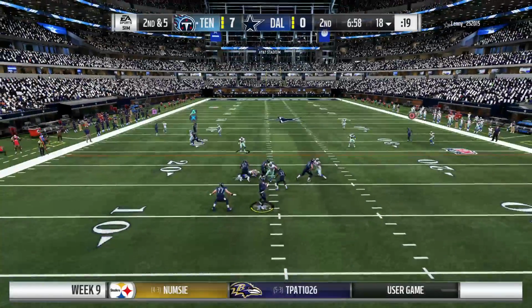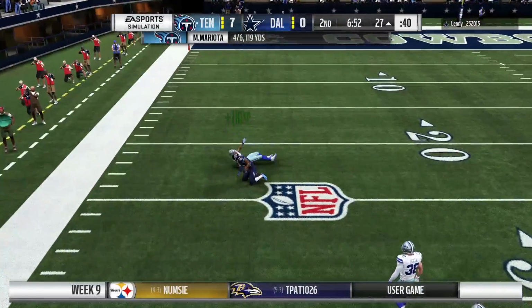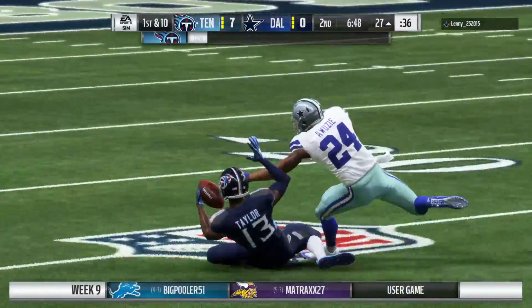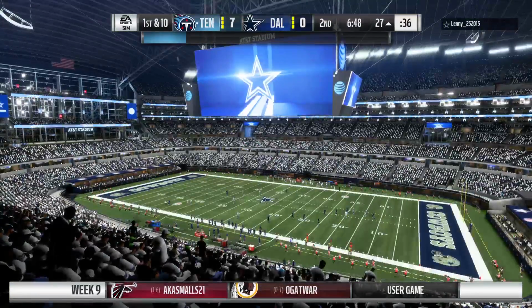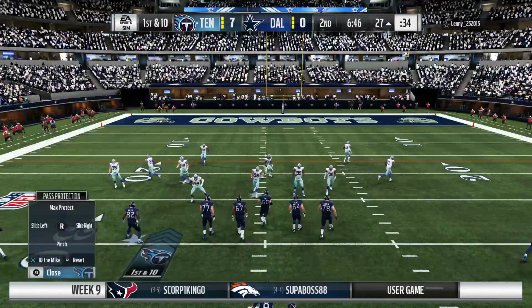Off play action to Henry. Here's Mariota, going deep here for Taylor. And this is, oh my goodness, he pulled it in one-handed. A big play that time for the Titans. 55 yards. So that changes things in a big way.